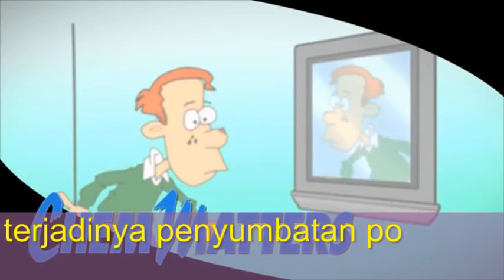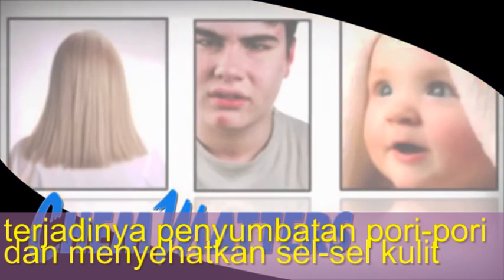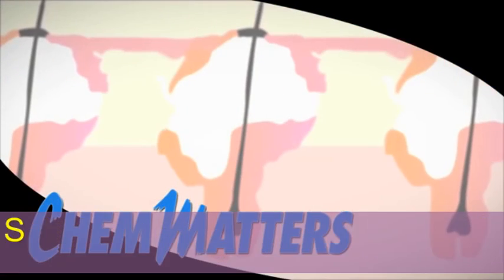Now that you know the science behind gross stuff like acne and bad breath, hopefully they won't seem so nasty anymore. After all, it all just boils down to chemistry.